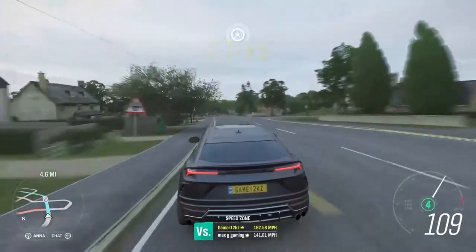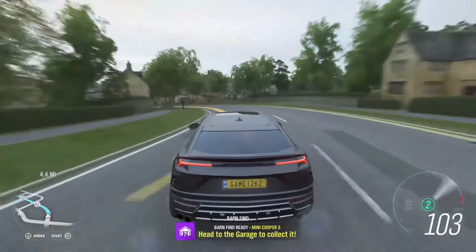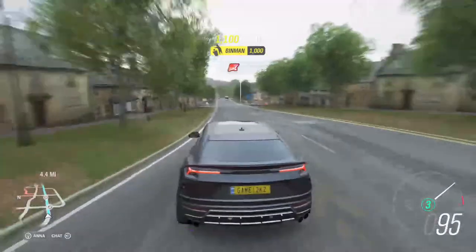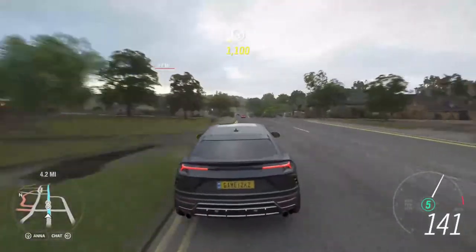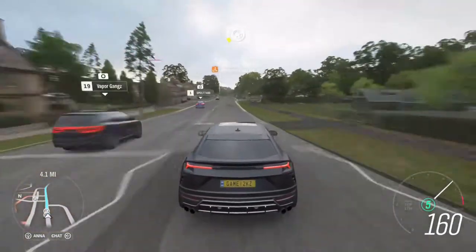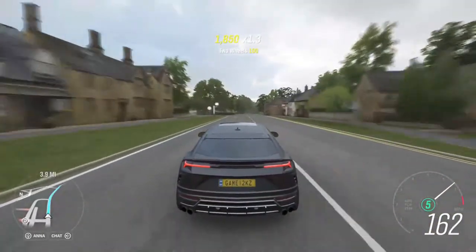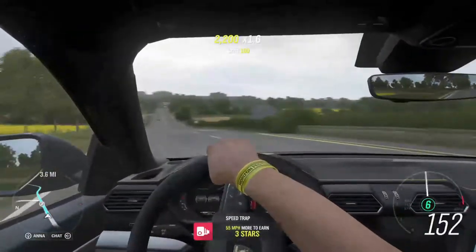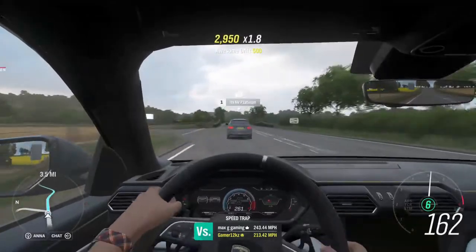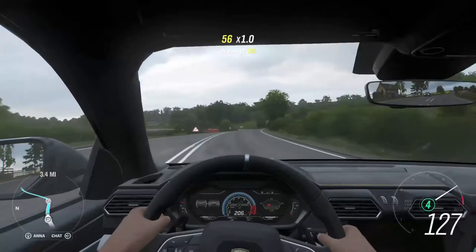Alright, we'll still have... we almost smashed into the bus there. Luckily we didn't. That was not a good idea. There we go.